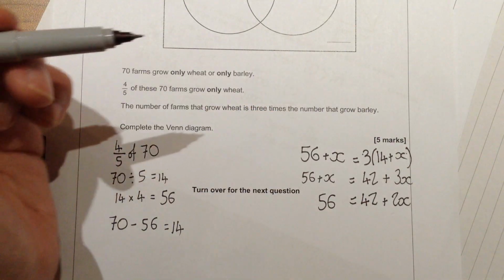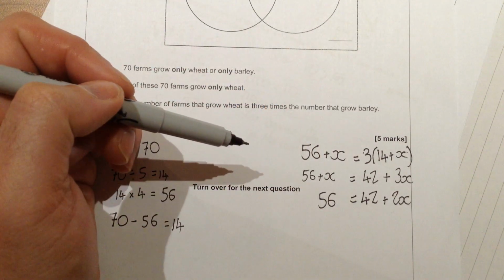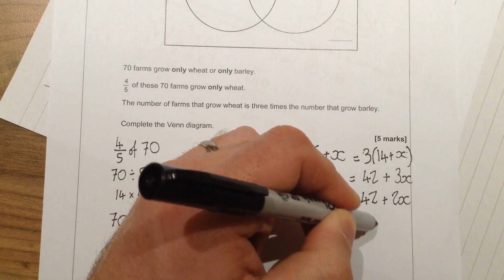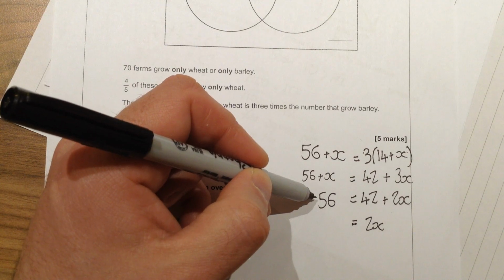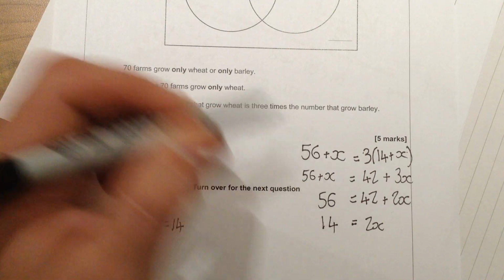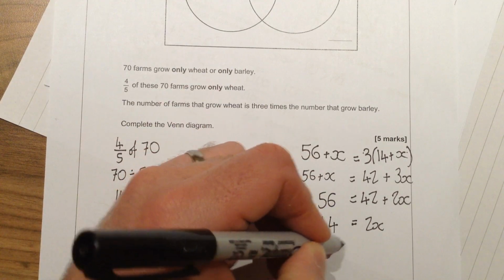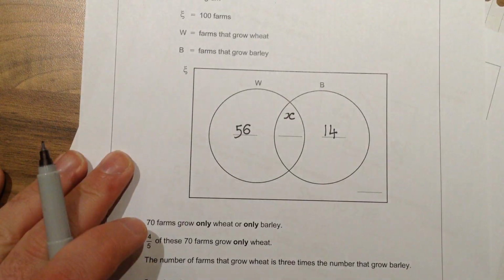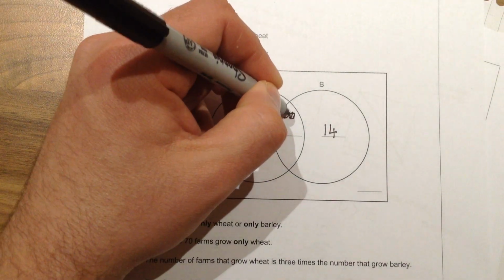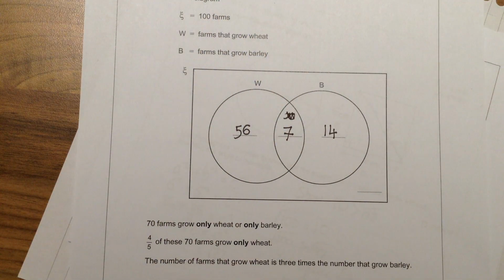I'm just solving a normal equation now, so I'd take 42 away from both sides to give me 2x on this side. 56 take away 42 is 14. With 2x equals 14, x must be 7. So I can now go back up to the diagram and replace the letter x with 7. You may have guessed that already. If you did, well done. You'll still get the same number of marks.